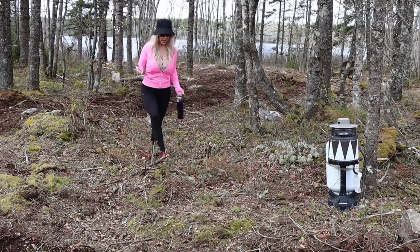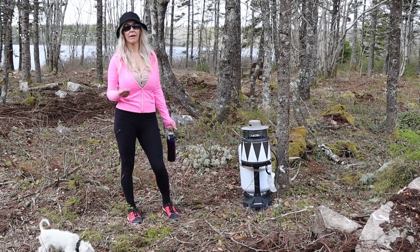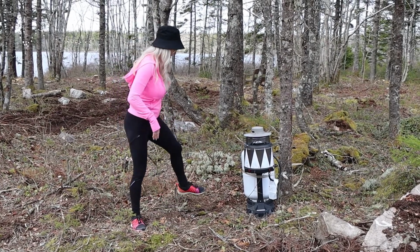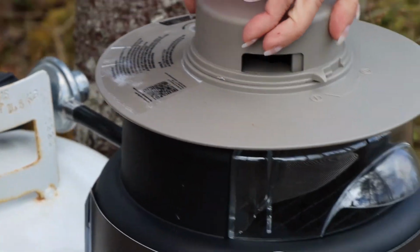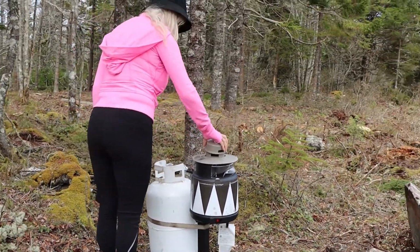But first, let me show you this. Not sure if many of you have the experience in the woods like I do, which is mosquitoes love me. Black flies love me. Any type of bug, I'll get eaten alive. So right here is a skeeter vac. So there's 3 different attractions on this skeeter vac. I'll let you know how it works. Stay tuned. There's a trap right inside the cover here.